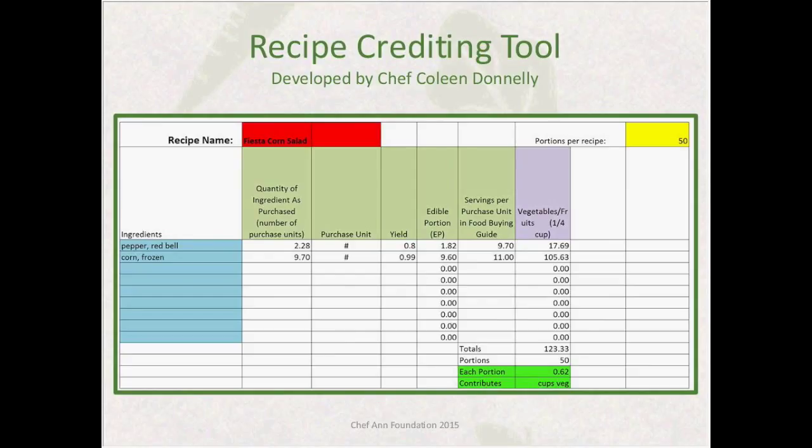So this is my crediting, or not, I shouldn't say it's mine. It was actually developed by my friend, Chef Colleen, and she gave it to me a few years ago, and I have used it for every recipe since she shared it with me. So every recipe that I have in Oakland, I have a matching crediting worksheet that goes with it.